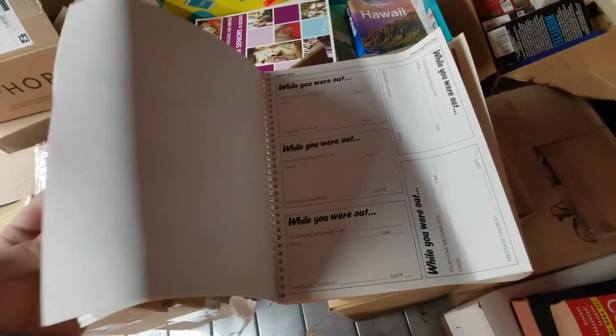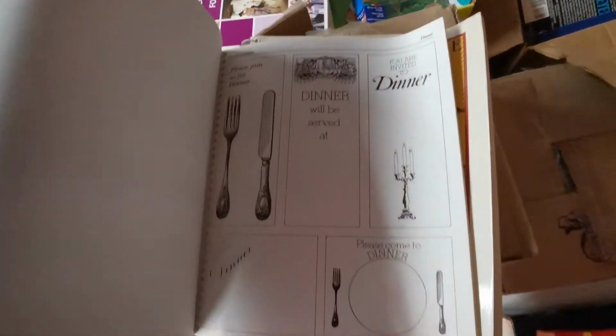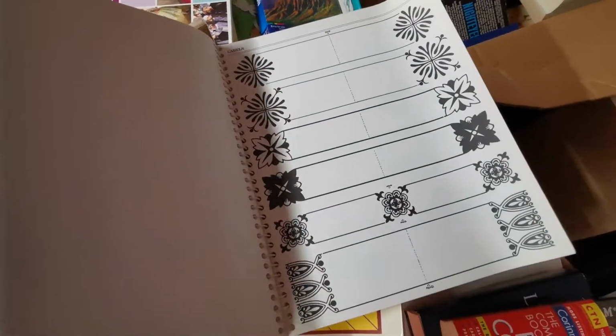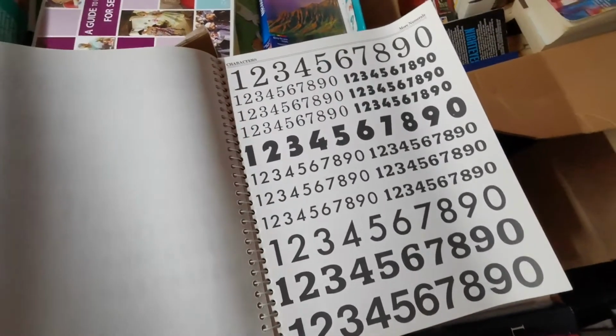So they would get a book like this, and this book would have a bunch of templates for you to use. And it's really funny because today we just go on the internet to find stuff like this, but I guess before then people had to use books like this to find just basic designs and templates for construction paper and stuff like that. So it's really interesting to go through.